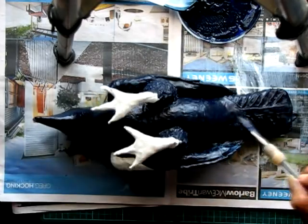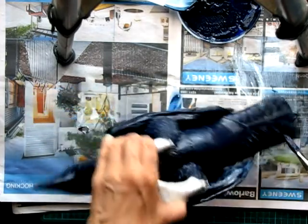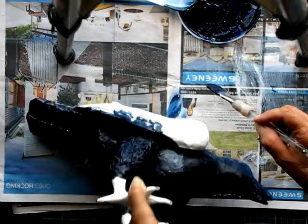Wow, how's that looking? Hopefully it won't take too long to dry today. I might do a little bit round here.